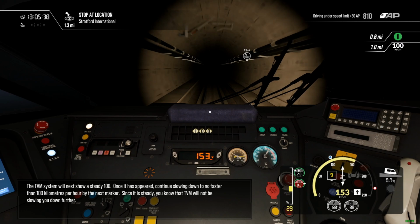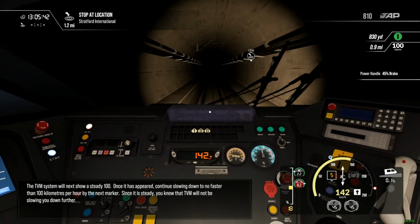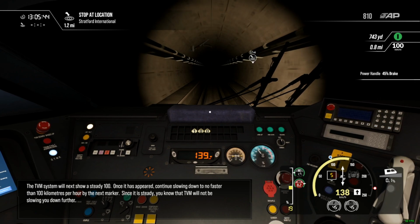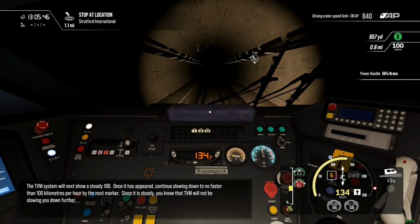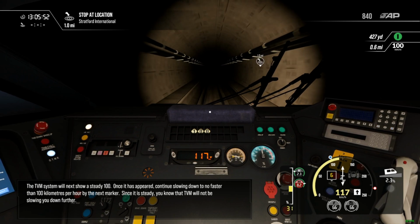The TVM system will next show a steady 100. Once it has appeared, continue slowing down to no faster than 100 kilometers per hour by the next marker. Since it is steady, you know that TVM will not be slowing you down further.